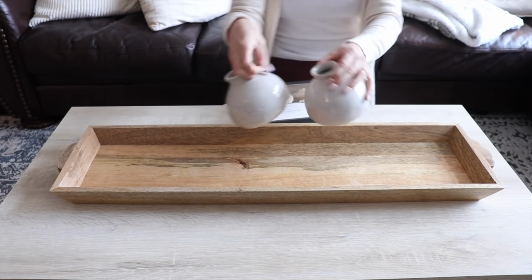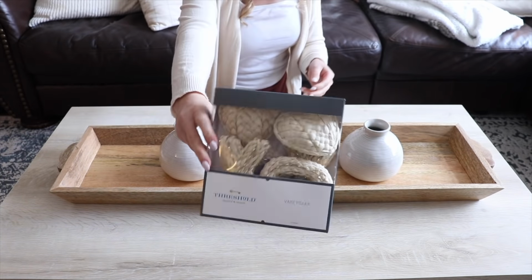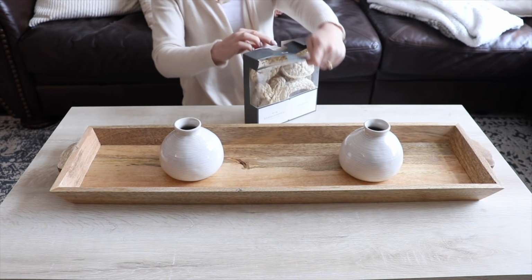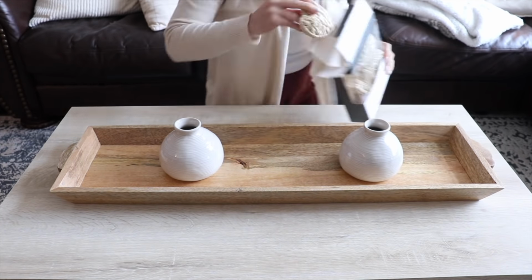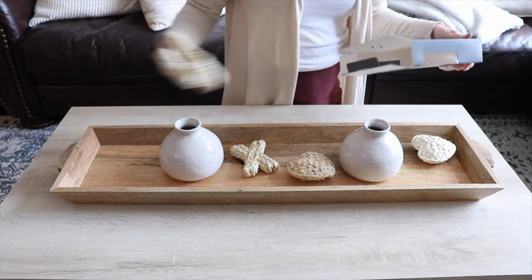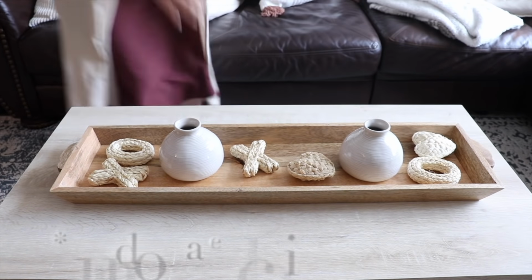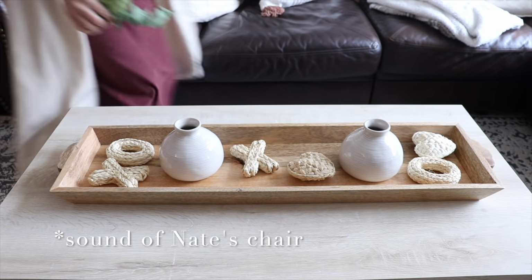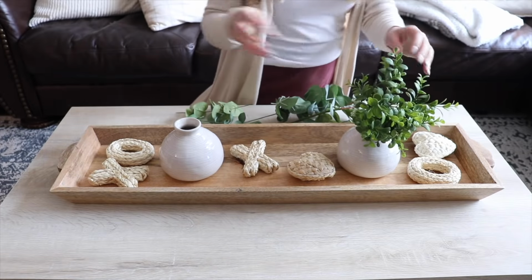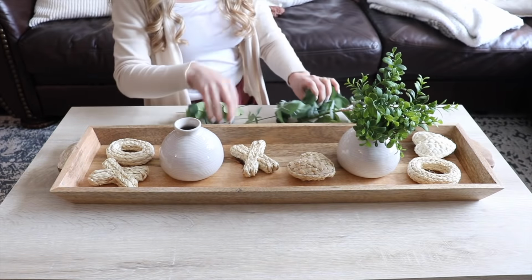I got these two little vases that I thought would be very neutral. For different seasons, I could replace them with seasonally appropriate stems. And then I saw these little fillers. They're more like Valentine's fillers, but I thought they were super cute and springy as well. They had the hearts and the X's and the O's, and I just thought it was very, very cute. So I decided to put that on this little tray.